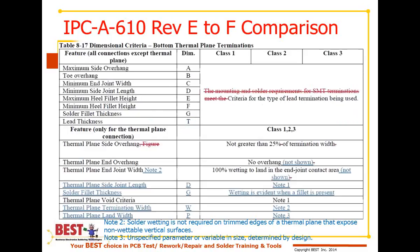So they changed some things out. There used to be only a couple of things for the thermal plane area. Now they've added a lot more. Thermal plane side joint length D, note 1. Then you've got thermal plane termination width, note 2, and thermal plane land width, note 3, which is unspecified. But note 2 says solder wetting is not required on trimmed edges of the thermal plane that expose non-wettable vertical surfaces. And criteria for the type of lead.